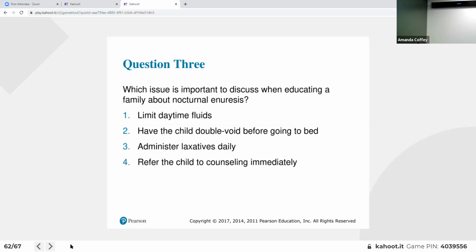Because if they have a small bladder due to whatever reason, because that can be one reason for primary, they have a reduced bladder capacity, you're going to reduce their intake after 6 p.m. and then you're going to have them void twice prior to bed, so that way we can hopefully empty that bladder completely. Okay.